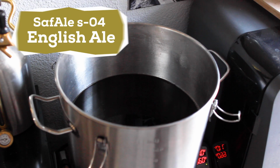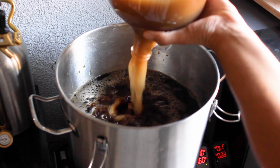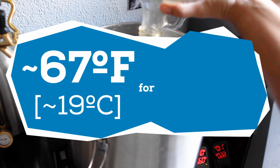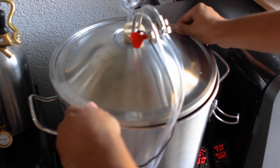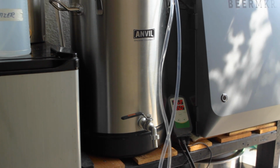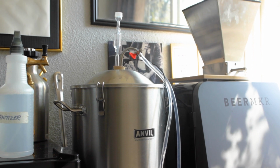For yeast, I'm going with SafAle S-04 English Ale Yeast. It's my favorite for stouts, but you could go for whatever ale yeast you like for dark beers. I'll ferment this around 67 degrees for a week. I'm also testing out this cooling coil the Anvil sells to keep fermentation temps down. Once I've had some more experience with it, I'll let you know more about my thoughts. With that, I add an airlock and patiently wait 1 week.